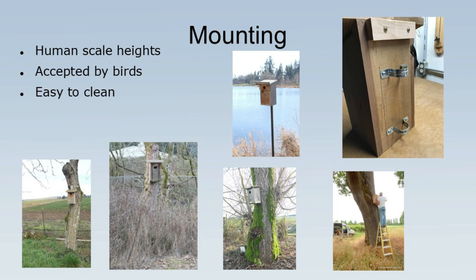So going across the bottom and on the pond, these are demonstrating heights of boxes. The literature will tell you for a lot of birds, they need to be way up in a tree someplace. The problem with that is cleaning boxes way up in a tree someplace doesn't happen all that often.